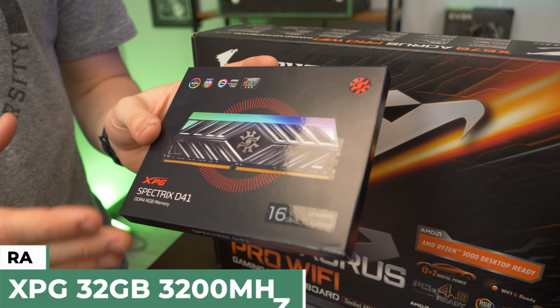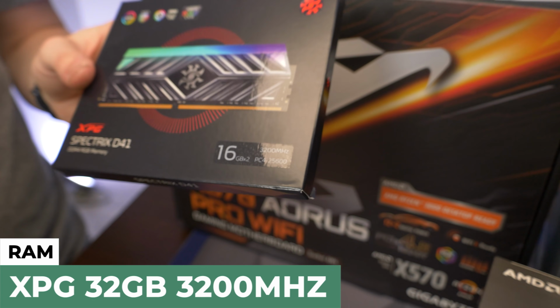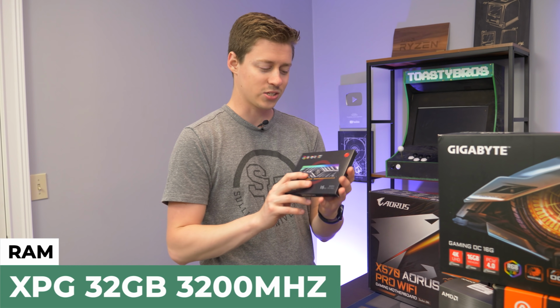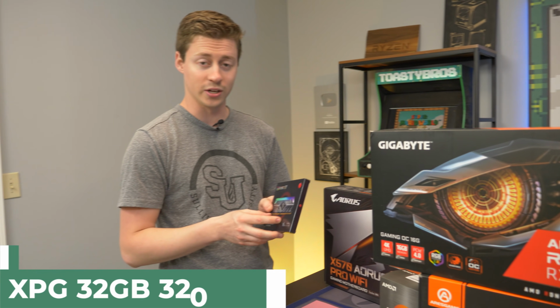Now for memory, we have XPG Spectrix D41. This is 3200 megahertz, 32 gigs of RAM. And don't be fooled by the 16 gigs. It's 16 times 2, which is 32 if my math's correct. But it's RGB because the build has a lot of RGB going for it. So this should look really good when we're done.